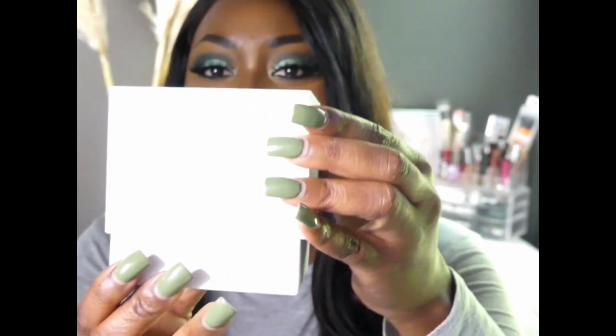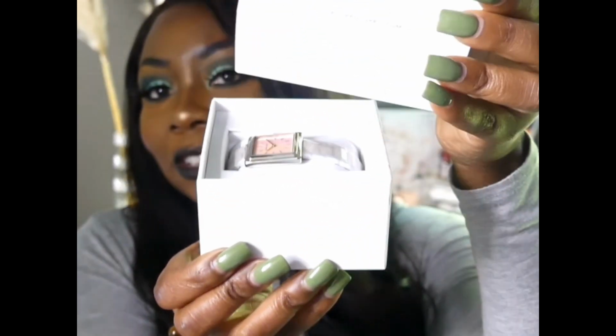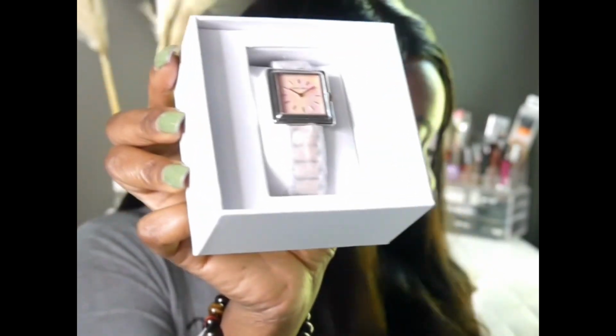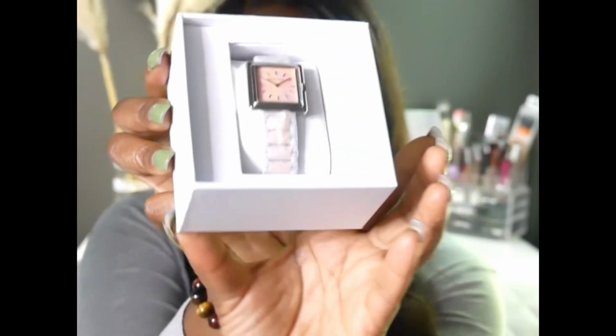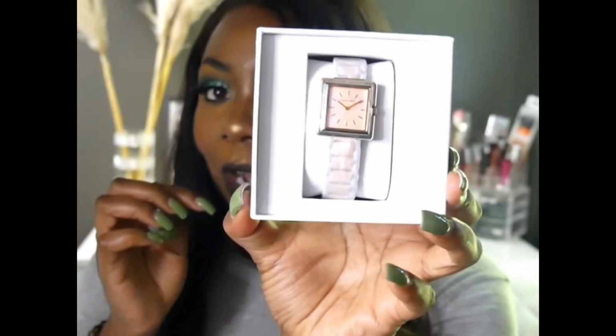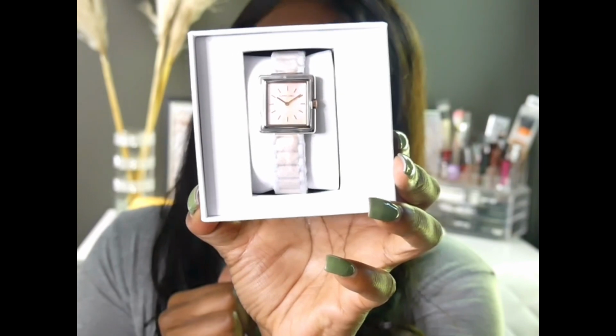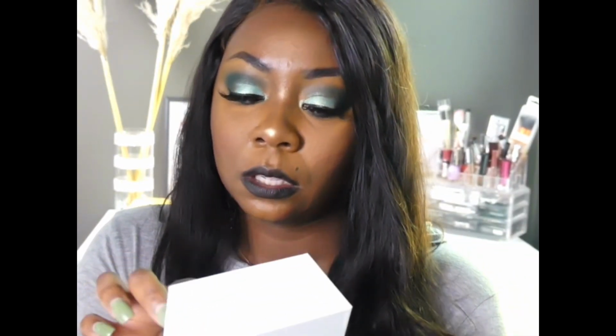Okay. So we have the logo here too. This is really nice, y'all. I feel like, you know, a little bougie. Whoa, look at that. Wow. So this timepiece here is called Maybelline. So beautiful. It's rose gold. Y'all, this is so nice.